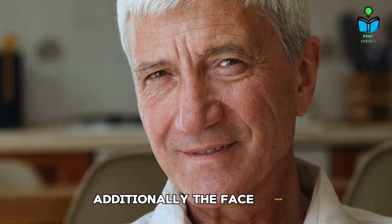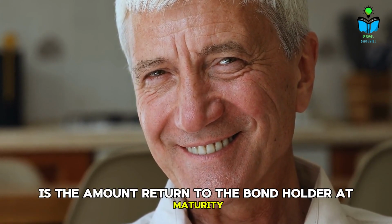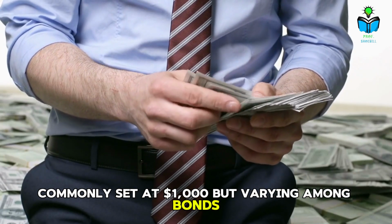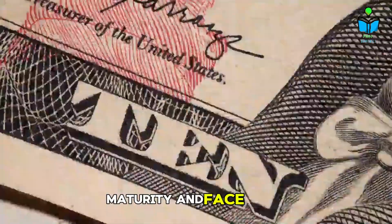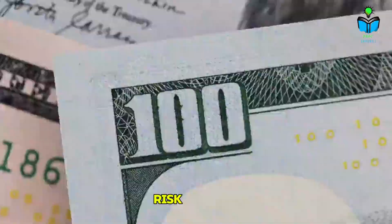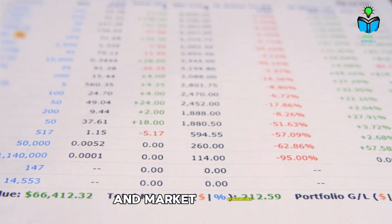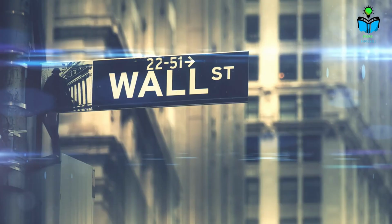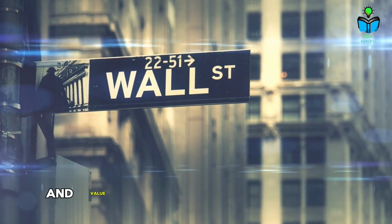Additionally, the face value, or par value, is the amount returned to the bondholder at maturity, commonly set at $1,000 but varying among bonds. These characteristics, coupon rate, maturity, and face value, help investors determine the bond's income potential, risk profile, and how it aligns with their financial objectives and market conditions. Number 3. Risk factors. Investing in bonds involves several risks that can impact their performance and value.